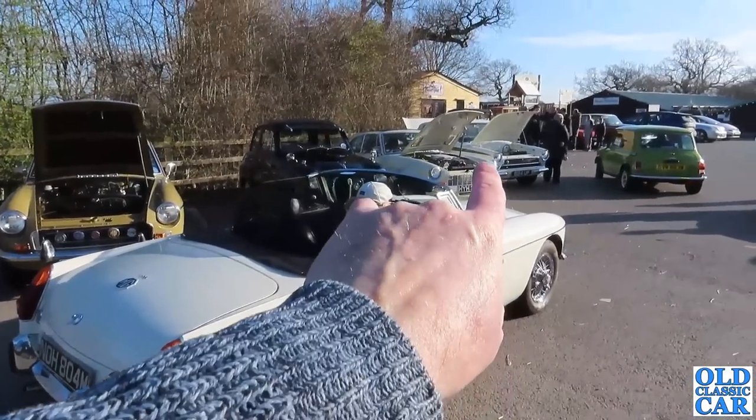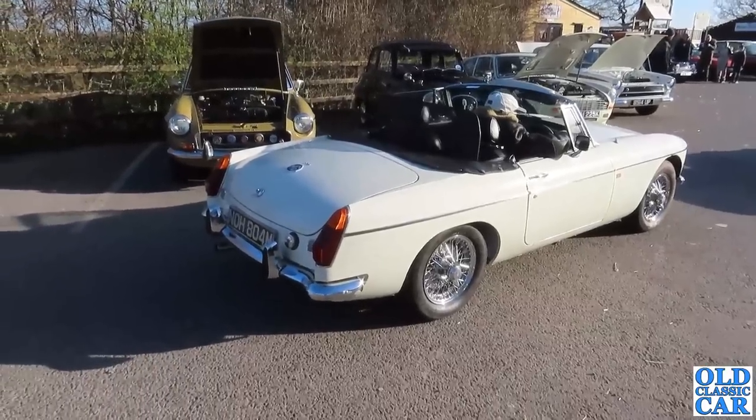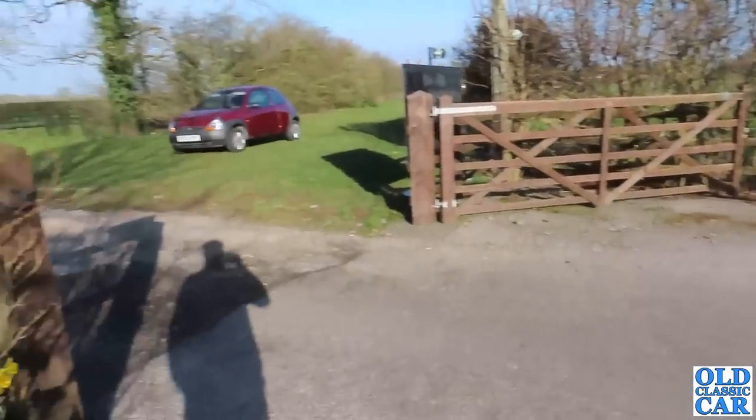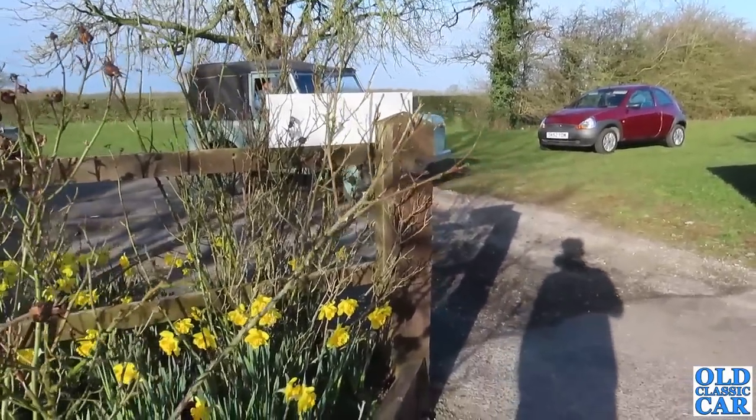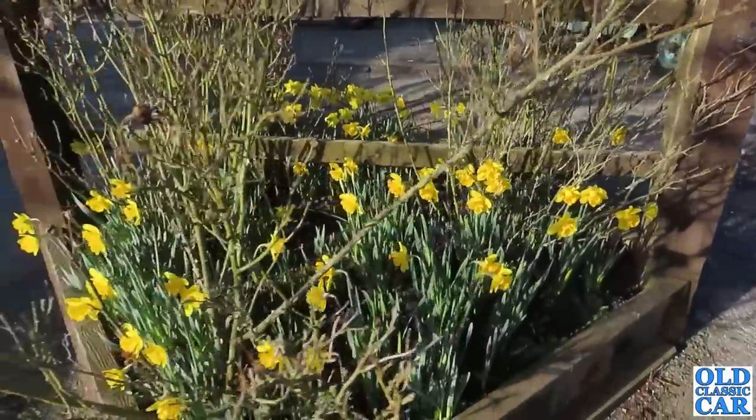I'm not quite sure what that modified one is over there. I think we'll have to have a closer look at that. Not quite sure what, but we will have a look in a minute. We've got a couple of old Land Rovers rolling in. Lovely daffodils too.